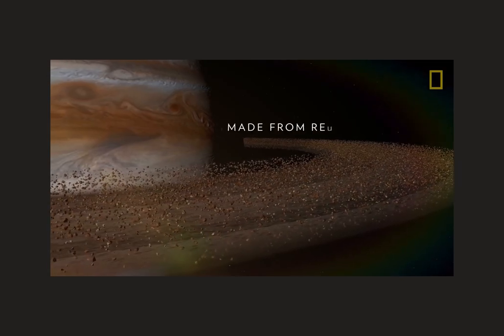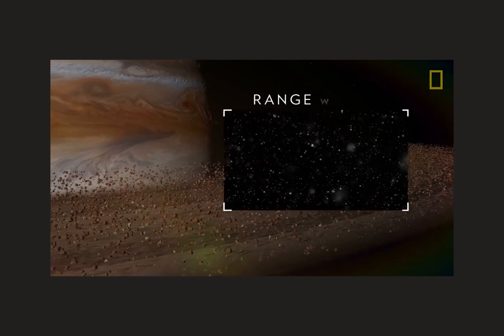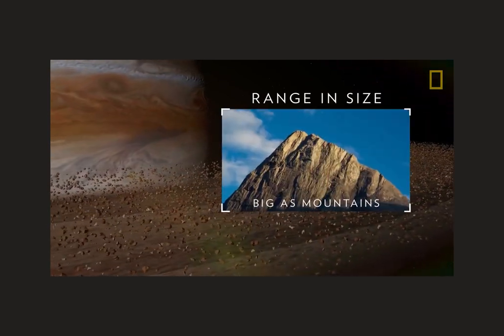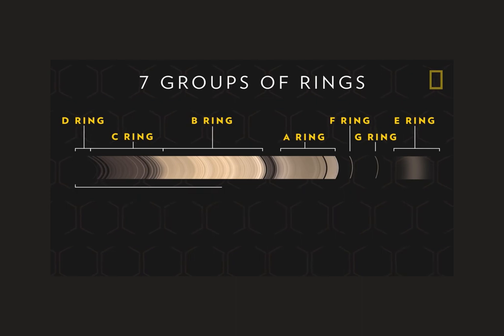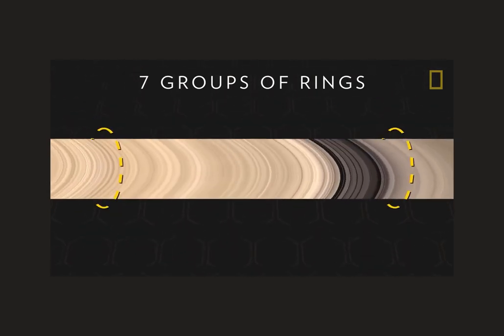The rings are made of icy and rocky remnants from comets, asteroids, and moons. The particles range in size from being as small as dust to as big as mountains. The ring system is divided into 7 groups of rings. Altogether, they are as wide as 4.5 Earths, but only about 2/3 of a mile thick.